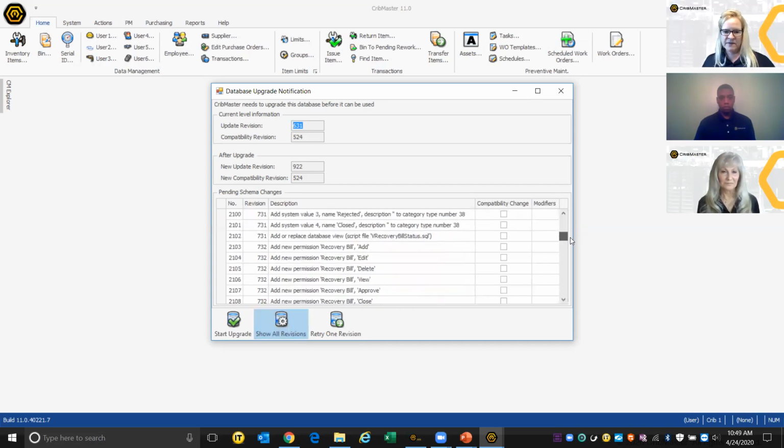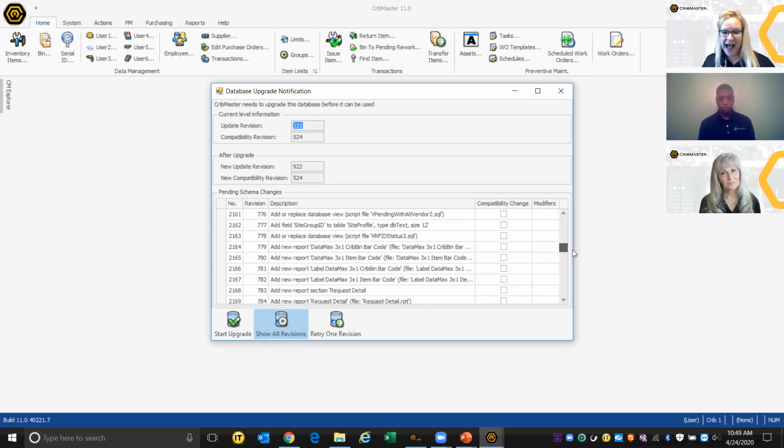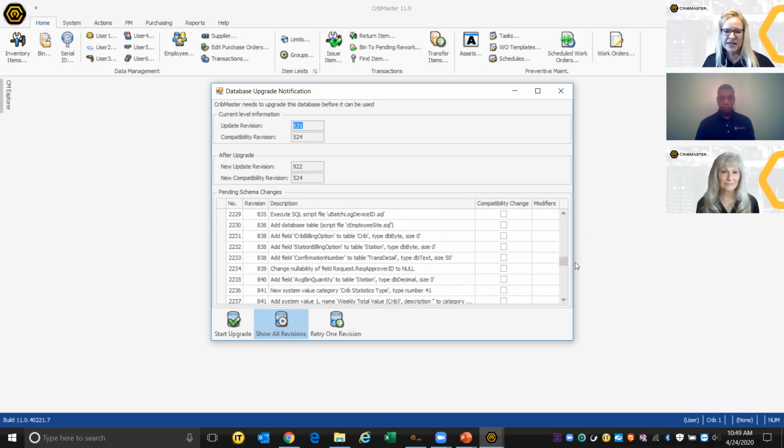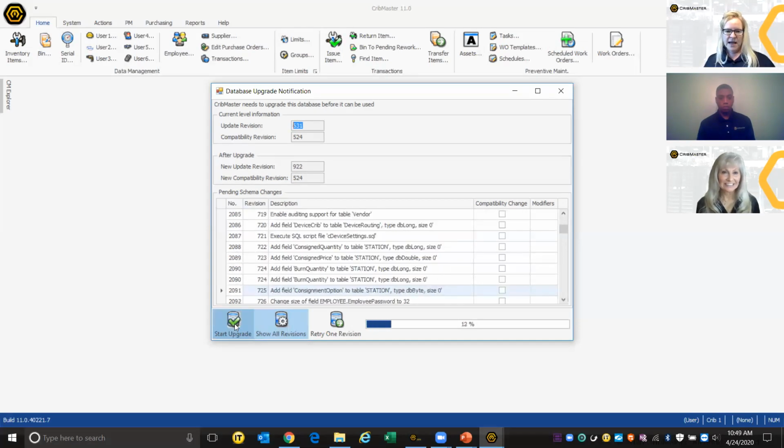It's going to go through here. It's going to add new tables, new fields for the tables, new values for system tables, new RPT files. There are all kinds of things in here that are going to change if you're interested. But when you're ready, you're going to click the Start Upgrade button. And it's got a progress bar.